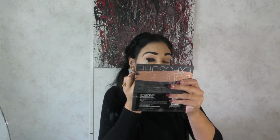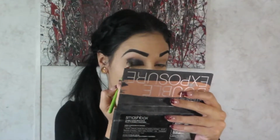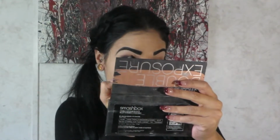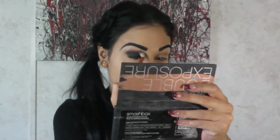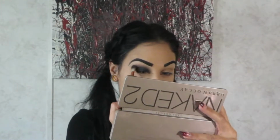Just make sure you pack that in so you don't have any spots you can see. So first thing I'm going to do is pick up that plum color I have in here and we're just going to go in and smoke that out. I'm going to go into this lighter shade in the Naked 2 palette. It's called Tease. I'm going to go in with that. Try to smoke that out a little bit more.